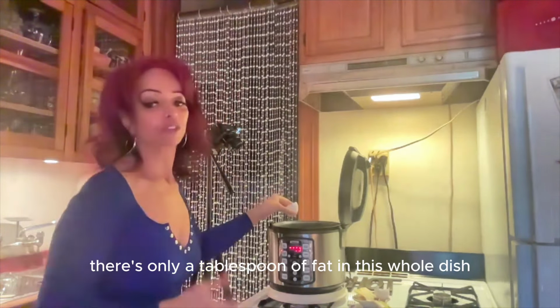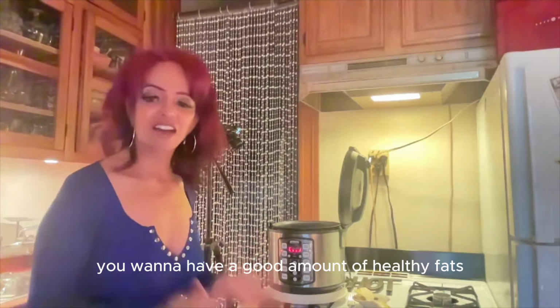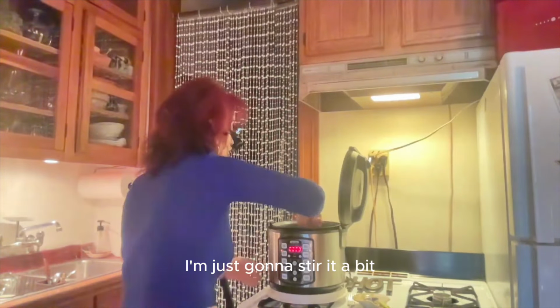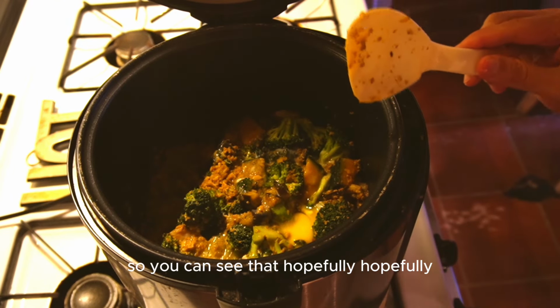There's only a tablespoon of fat in this whole dish. You don't want to go too low fat on your meal plans. You want to have a good amount of healthy fats. I'm just going to stir it a bit. Stir the egg in. There she goes. Okay, so you could see that. Hopefully.